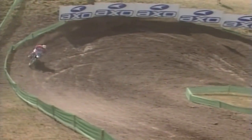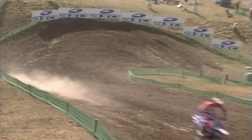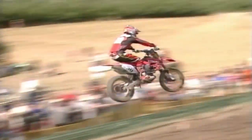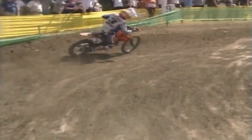Second place went to Dane Brian Jorgensen on his Honda, his best finish of the year, putting him into 4th overall in the championships. Joel Smets took 3rd place on his number 3 KTM, despite a mid-race crash thanks to a faulty front brake.